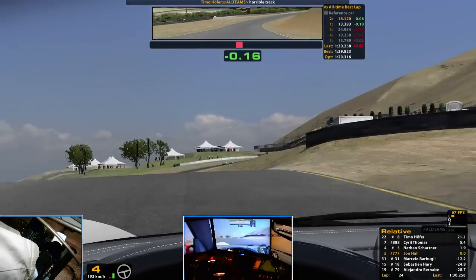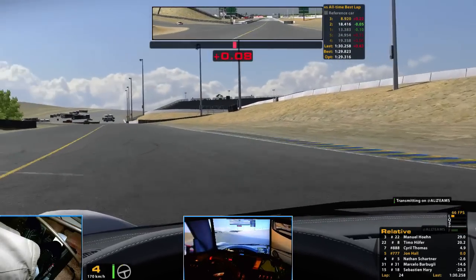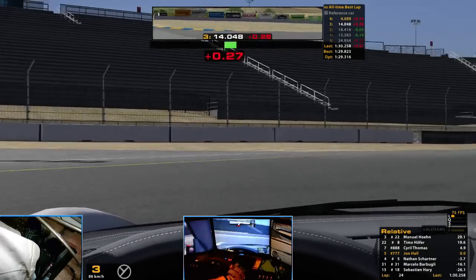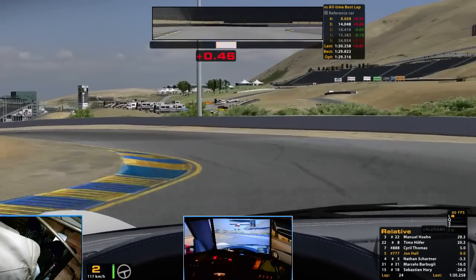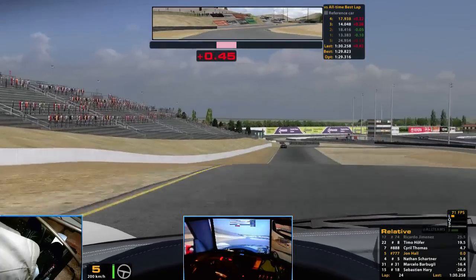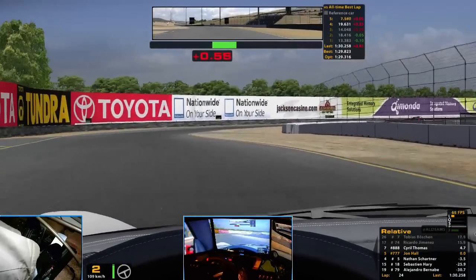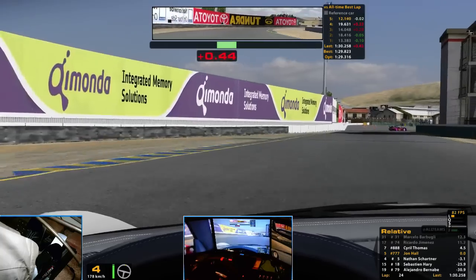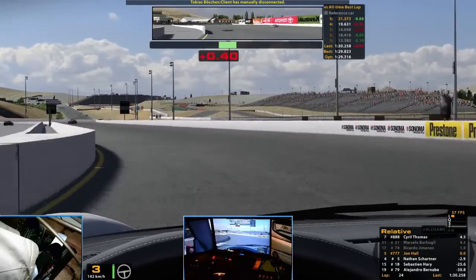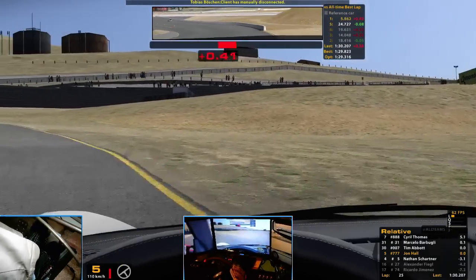Track's fine, the layout's what's horrible. It's the two chicanes at the end that kill it. The last chicane, I just can't for the life of me decide whether I ever thought that was better than just going another 100 meters down the track to a right turn. 1.21. Stay right. On your left. Clear.